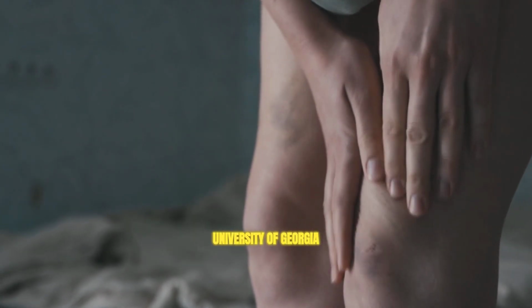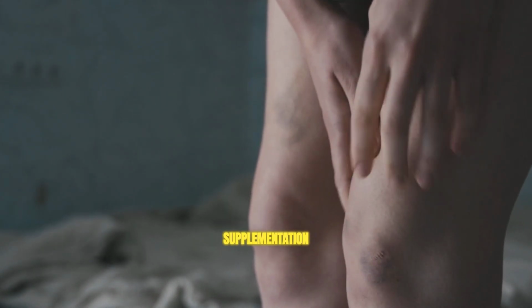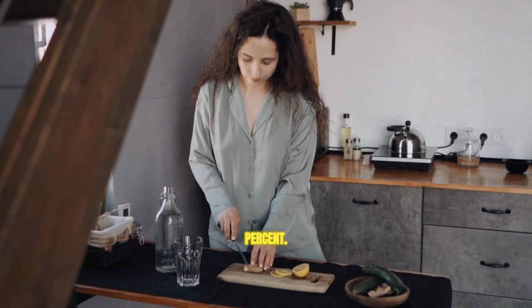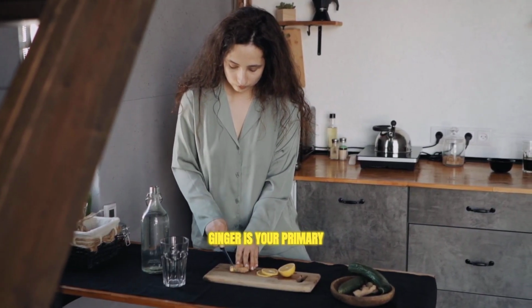Research from the University of Georgia found daily ginger supplementation reduced exercise-induced muscle pain by 25%. For muscle pain specifically, ginger is your primary herb.